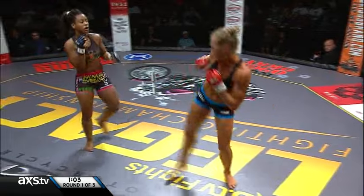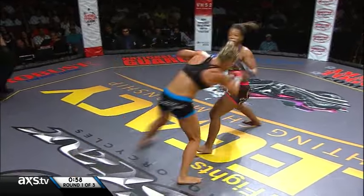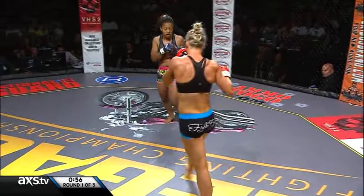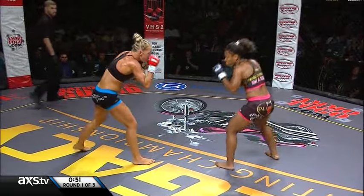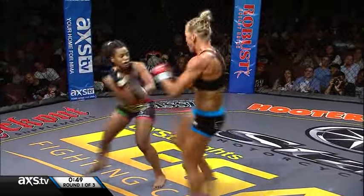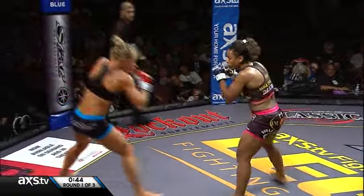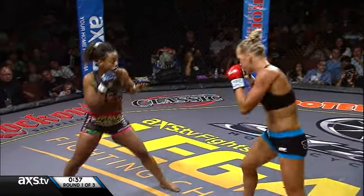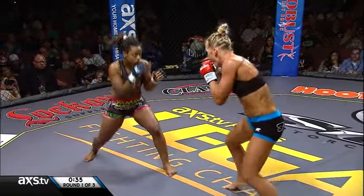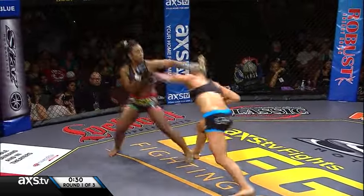Jones landed a little jab there as Holm comes back with a kick. 1 minute to go, round number 1. Nice combination from Holm. That kickboxing background, she is known for just wearing down her opponents with kicks and low kicks. Eyes wide open, Allanna Jones. 30 seconds to go.